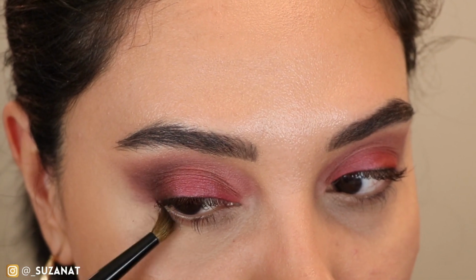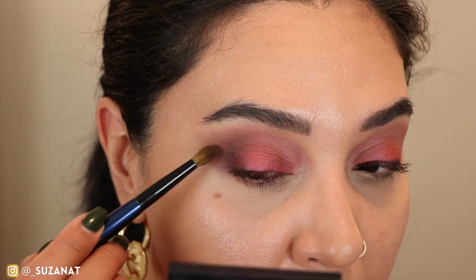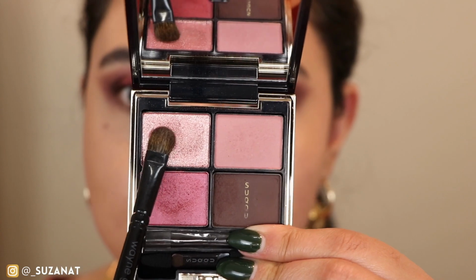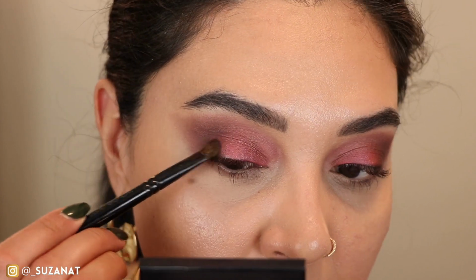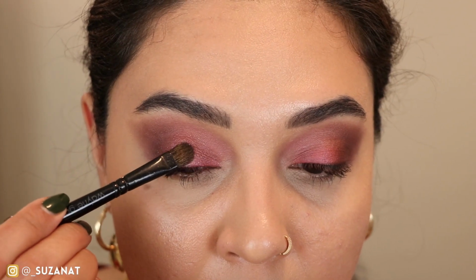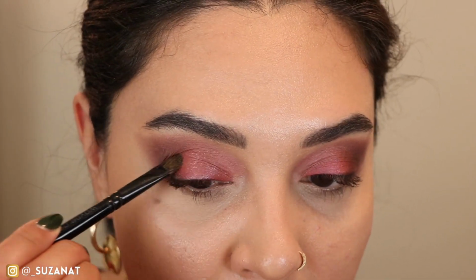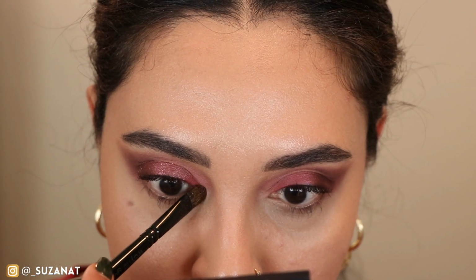Wow, these blend so easily. I did make kind of a mess there, but I'll clean that up in a little bit. That blended really well. I just wiped off the number 18 brush and I'm gonna pick up this shade here. And I'm using this as a topper, so I'm applying it lightly all over the lid. Okay, I want a little bit more than that. Picked up a little bit more to apply in the inner corner.